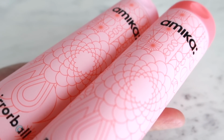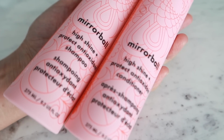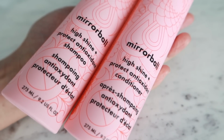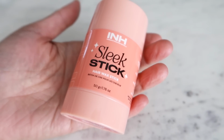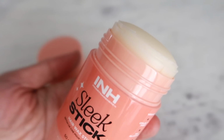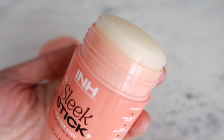Shampoo and conditioner by Amika. So I used to have something like this. This is the Sleek Stick Hair Wax by INH. So again, with this whole idea of this more glossy, sleek hair, sometimes I get these little baby hairs here that can be really frizzy, and it's hard to take care of with any kind of styling tool except for a product that will kind of smooth them down. And also sometimes I can get little hairs at the top that can do that. So I was thinking something like this would be really, really handy.